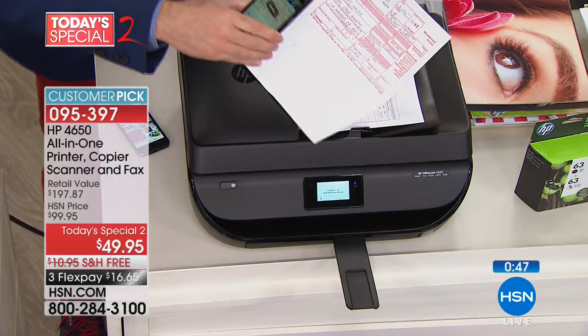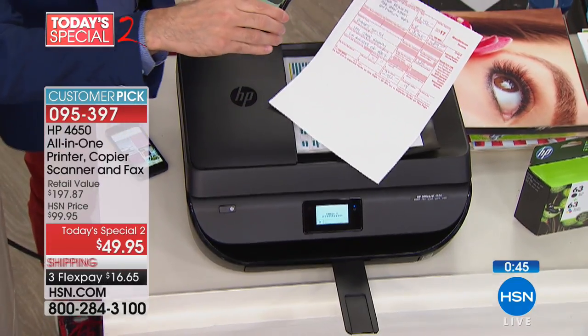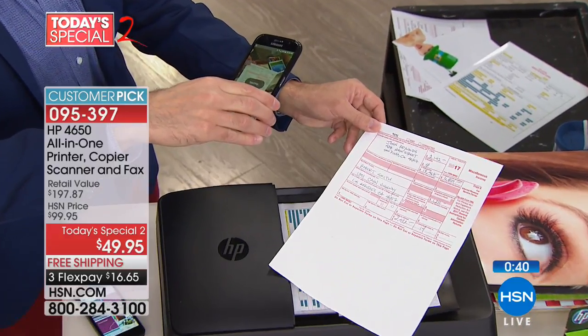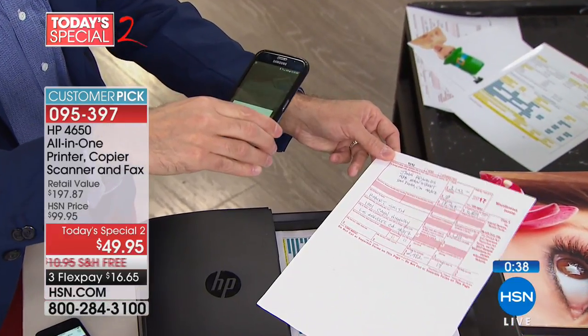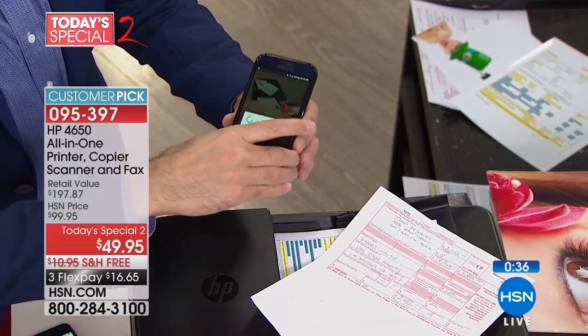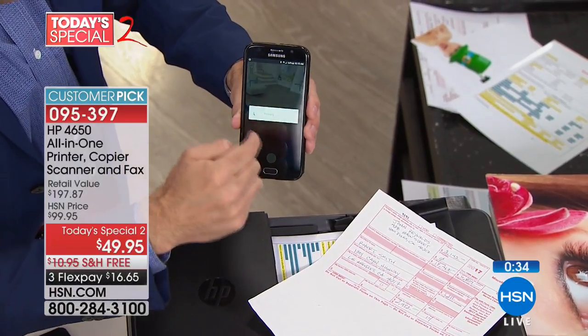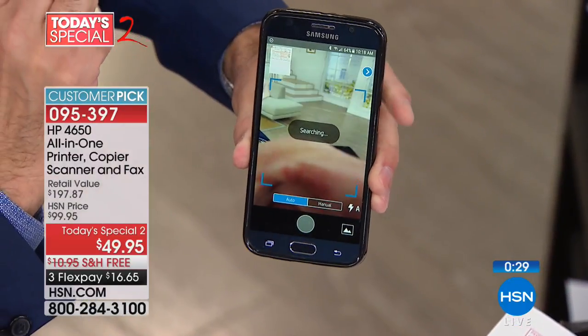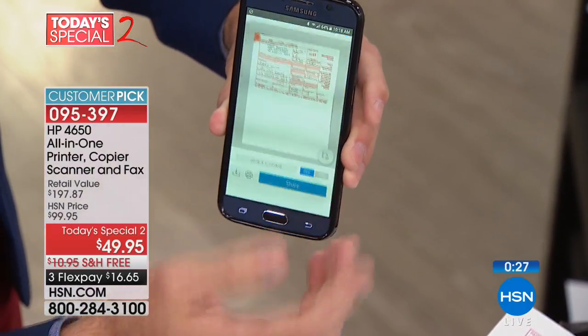I'm going to just hold my phone in front of this form, and you'll see it actually automatically detects the form for me, and then it will scan the form. So now, there we go. It's scanning it right now. See, it says processing. I just held it above the form, it's scanning the form, and it's putting it into the HP app.